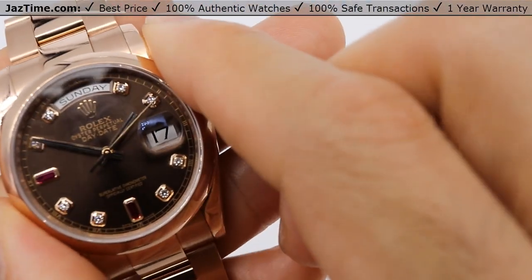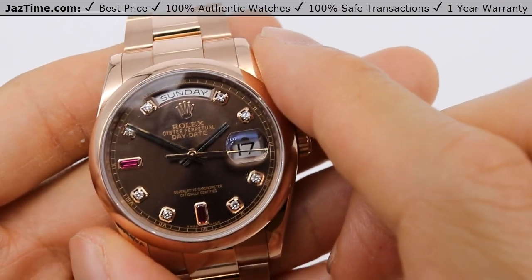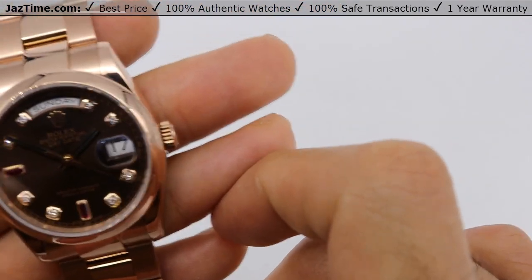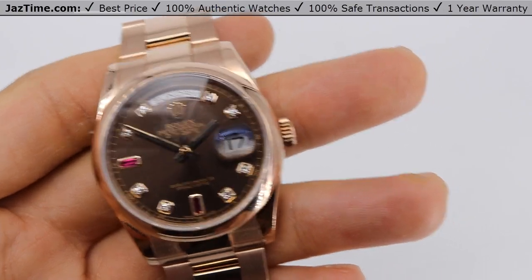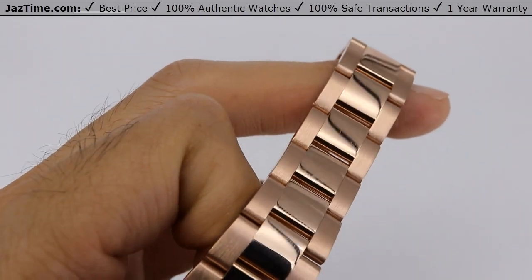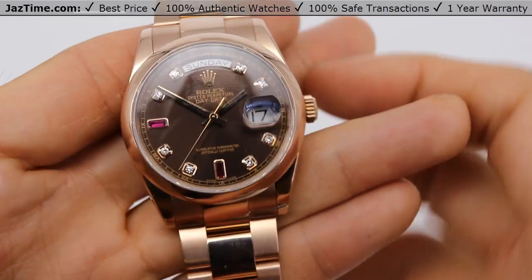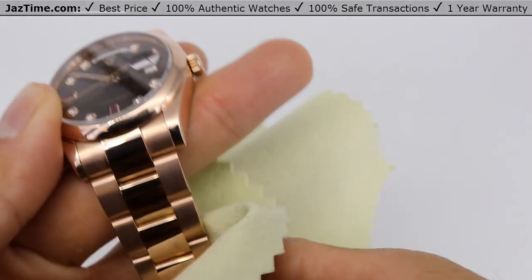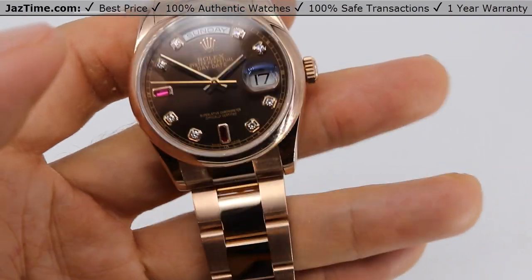Okay, it's a 36mm. It's made of 18 karat Everose gold. That's what Rolex calls it. Some people call it pink gold or rose gold. Those things you can call it. The reason Rolex calls it Everose is because it's forever rose gold, meaning it will not tarnish. It will stay in this pink or Everose color, as in forever, because Rolex mixes their gold with copper like everybody else does for pink gold, but they do it in their own foundries, and they do it expertly, so well that it never fades. Hence the name Everose gold.